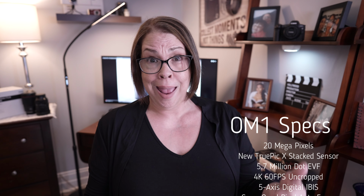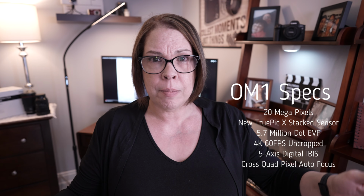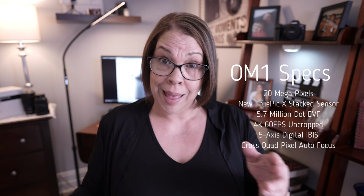Now, I know that Olympus tends to make their cameras more photo-centric, which is okay. That's what they're known for. But in this OM1, they really got down with some pretty nice video specs, I do say so myself. Let me get my cheat sheet so I don't miss anything. It looks like they're giving us a new stacked sensor. They call it the TruePix X. So new sensor, brand new EVF at like 5.7 million dots. That's got to be pretty amazing to look through. Cinema 4K, 60 frames a second, uncropped, with full continuous autofocus.